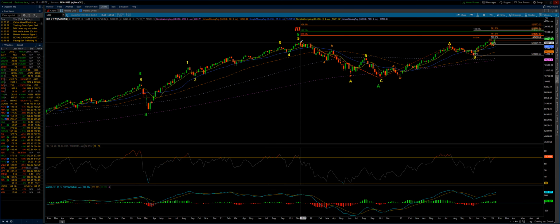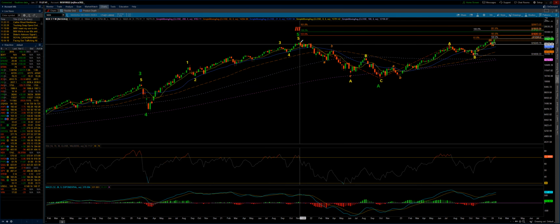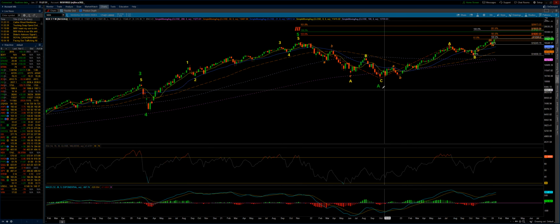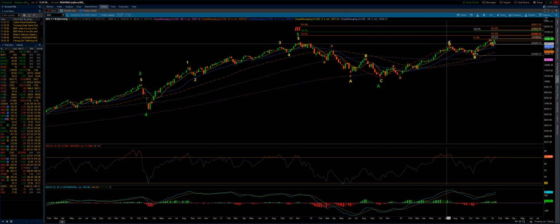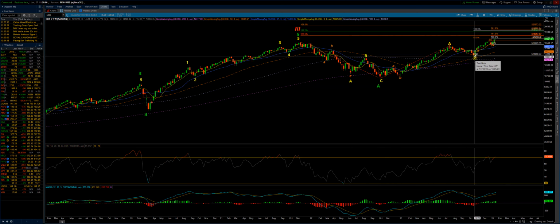Excuse me again. So cycle wave 3 completing in November of 2021. Primary wave A of cycle wave 4 completing in October of 2022. Primary wave B in force since then. We have intermediate wave A of primary B, intermediate wave B of primary wave B completing in October of 2023.